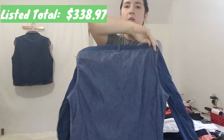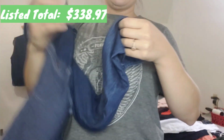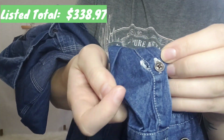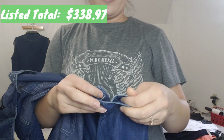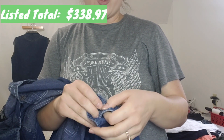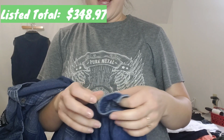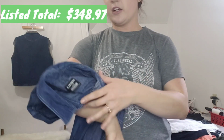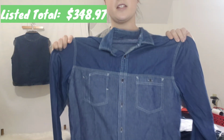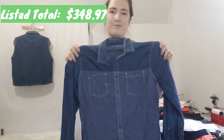Now, when I got home and I was doing comps for this, I realized that there is a little bit of a hole, like a tear at the seam here by the button. I've already picked it up. I don't really feel like throwing it away. I think it'll still sell, but because of that, I'm only going to list this for $10. Had it not had that issue, I think I would have listed it for close to $20. But I'm going to still list it and see how it does because it is a more unique men's chambray shirt. So just $10 on this one, but I'm hoping that it'll go quickly.